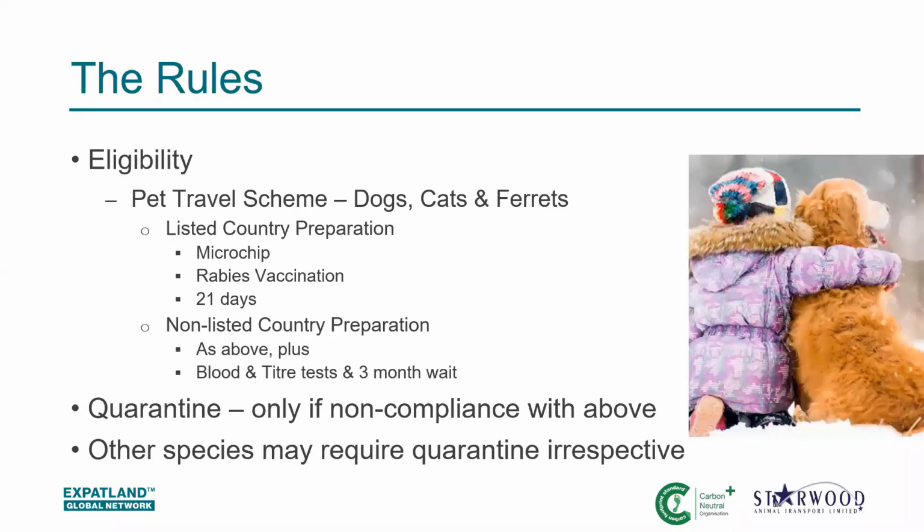So the pet travel scheme, it only covers dogs, cats and ferrets. Not entirely sure how ferrets got in there, but it's principally for dogs and cats coming in. So there are two ways in. You can either come from a listed country, which is principally a sort of first world country, if you like. And the requirements are for a microchip, preferably an ISO microchip. They are a 15-digit microchip number, and that identifies your pet as having had various treatments or tests at given points along their preparation highway.